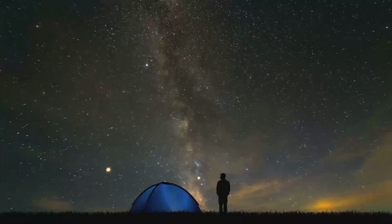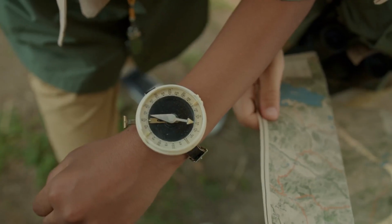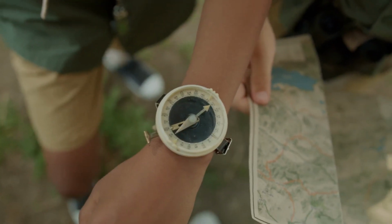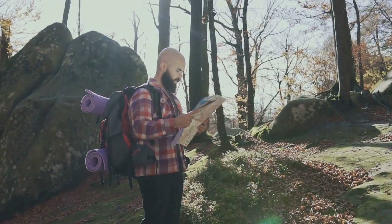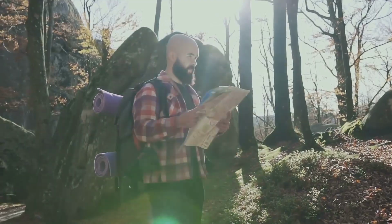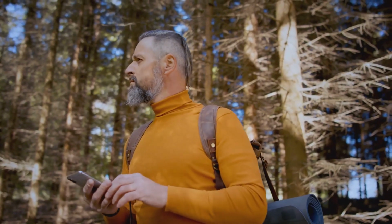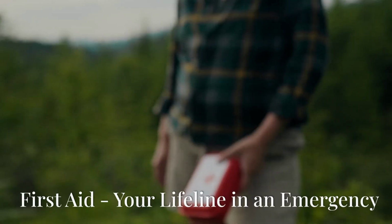At night, the stars become your guide. Learn to identify Polaris, the North Star. A map and compass are invaluable tools. Learn how to read topographic maps and practice using your compass. If you find yourself lost, remember the acronym STOP: Stop, Think, Observe, and Plan. Staying calm and using your navigational skills will increase your chances of finding your way back to safety.